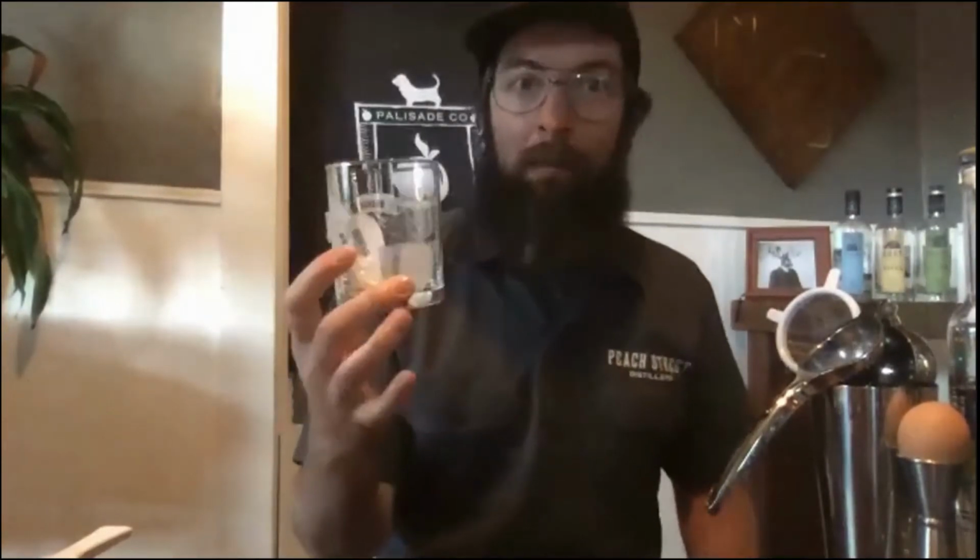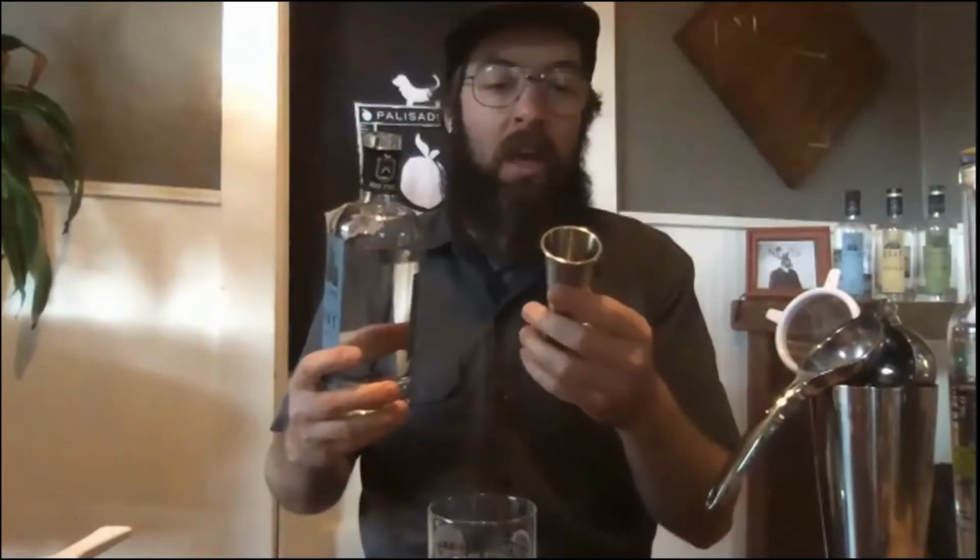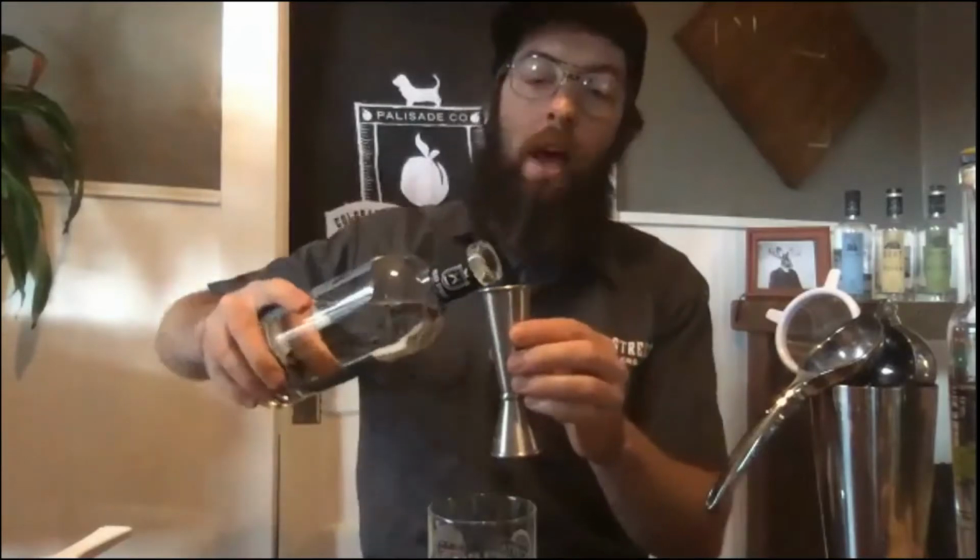So I've got my nice tumbler or glass, whichever one you guys are using. Put some ice in there, and this is the best part. We are adding 1 1/4, or yeah, 1 1/2 actually, whatever the top one is, of the Pear gin to add as the base.